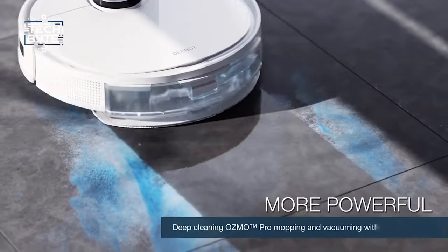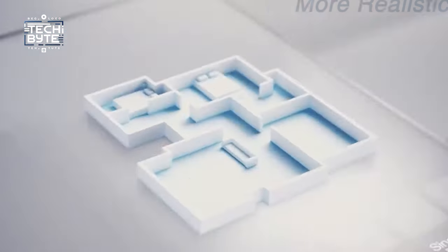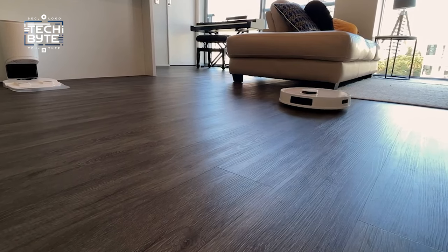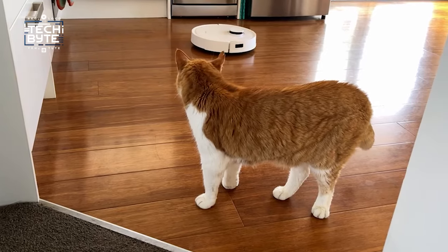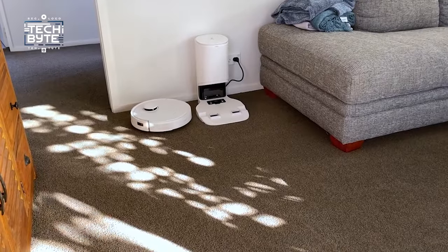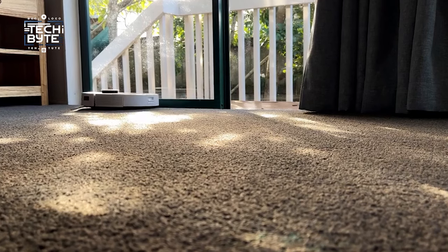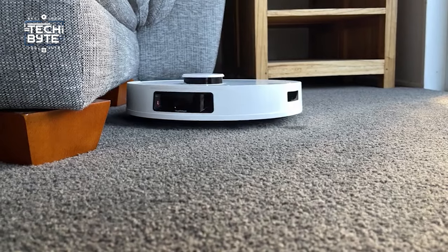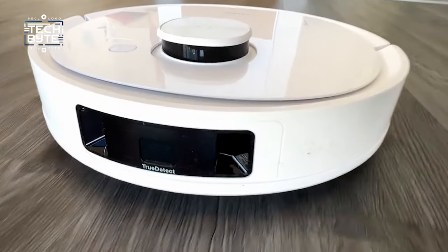What sets the T9 Plus apart is its whisper-quiet operation and advanced TrueDetect 3D technology, which allows it to navigate around obstacles with ease, even our furry friends. Families and pet owners alike appreciate its self-emptying feature, ensuring hassle-free maintenance. The spacious 2.5-liter dust bag lasts up to 60 days, reducing the need for frequent emptying. Plus, its dual functionality as both a vacuum and mop adds versatility to its cleaning capabilities.